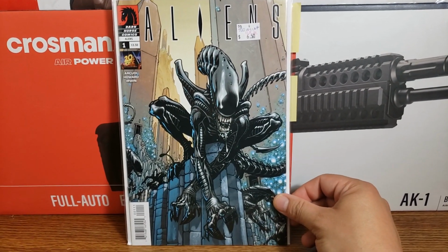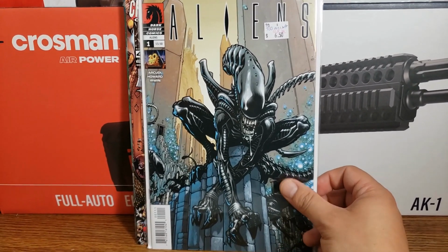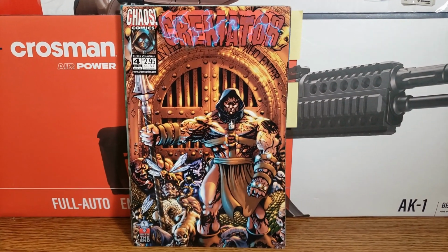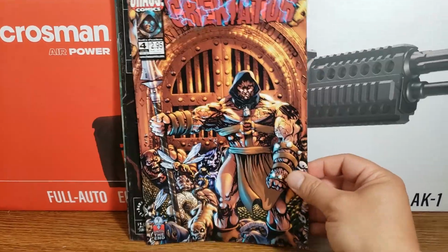Aliens #1 from Dark Horse by John Arcudi. John Arcudi is a pretty nice writer a lot of the time, so try this out. Then I hit up the bargain bins there at Book Fair and got this copy of Cremator from Chaos Comics.